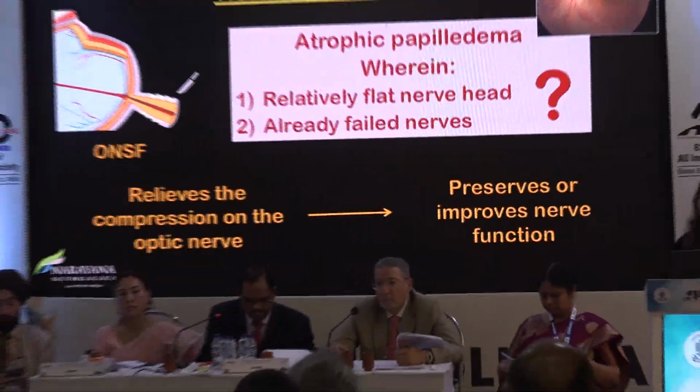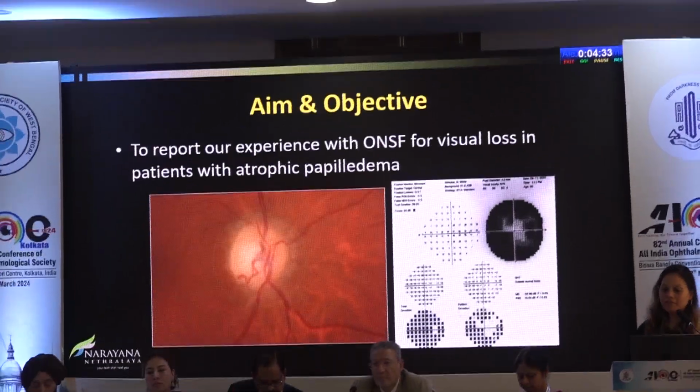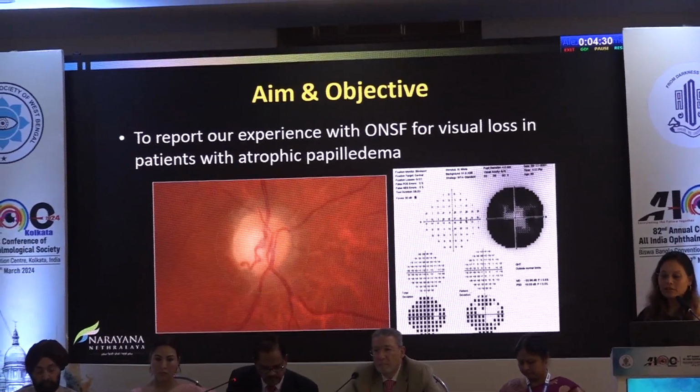But what happens if there's an atrophic papilledema, relatively flat nerve head and failed nerves? In this, can we do something? So this was a research question where we want to report our experience with optic nerve sheath fenestration for visual loss in those with atrophic papilledema.